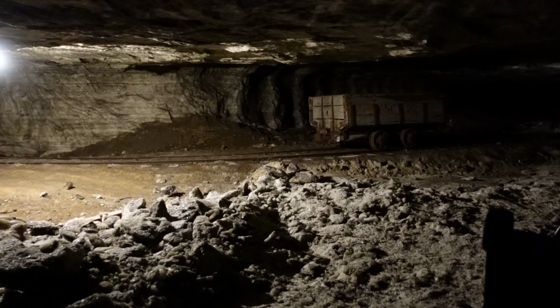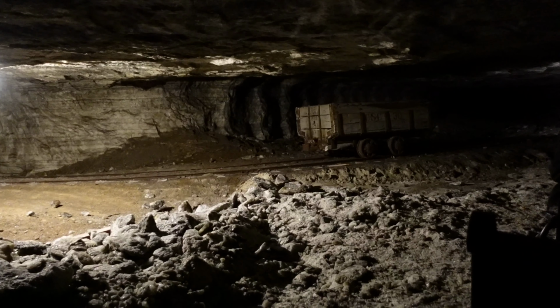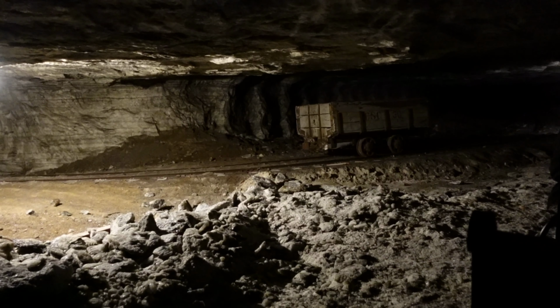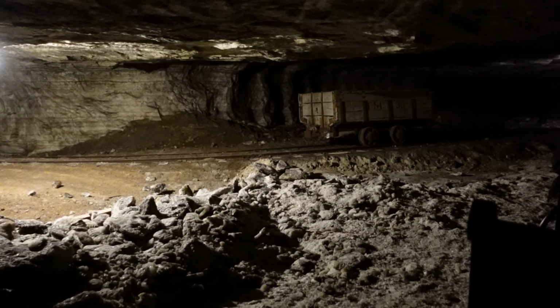Though there are several different forms that the salt crystals mined here can become, a vast majority of the product in this particular area becomes salt rock to go on to do things like make icy roads safer in the wintertime.